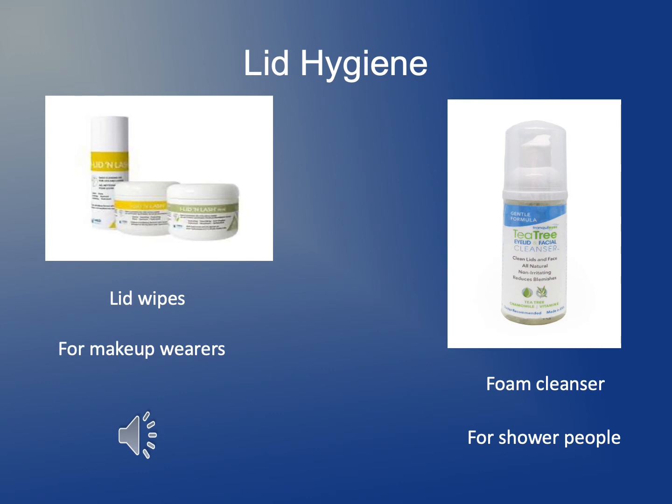If you're not a shower person and you're a makeup wearer, the wipes would be a better solution. There are different concentrations, some with tea tree and some without. The type will be discussed with you on what you need.